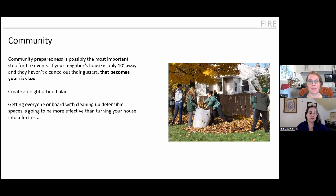Schedule cleanups where folks who are able can help everyone else with tasks like sweeping roofs or cleaning gutters. Encourage people to share tools like ladders and rakes. Purchase fireproofing materials like rolls of wire mesh as a group and split the cost. Also, if you have neighbors living on their own, make sure to check in with them. Ask if they have plans for evacuation during an emergency. And people who are elderly or have disabilities are often more at risk during disasters, so make sure that none of your neighbors are left behind.